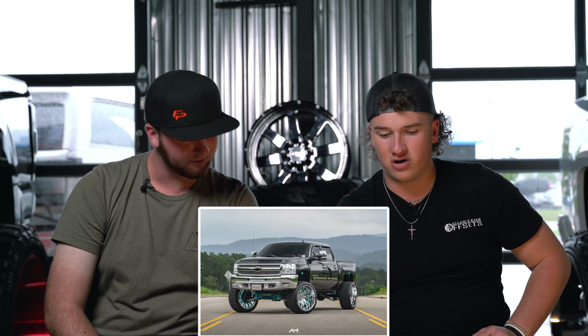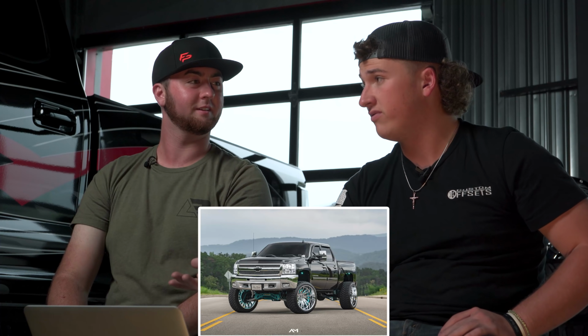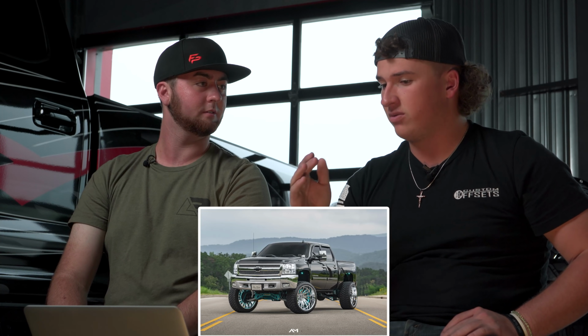Those traction bars, Chaotic Concepts, come at me, dude. I want some of those so bad. They're one of the only companies that actually make custom traction bars for my generation of truck. Well, then get some. I need to get some because they're hot.